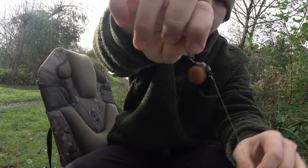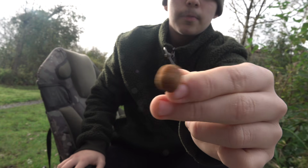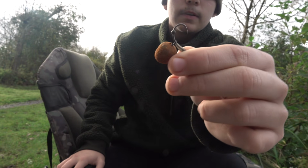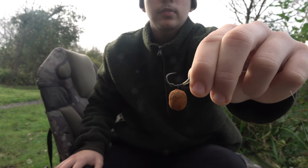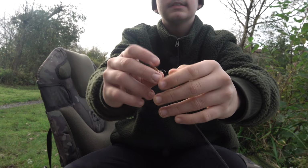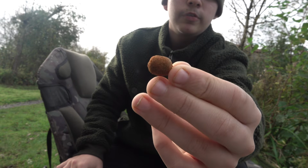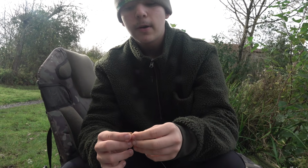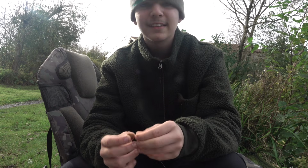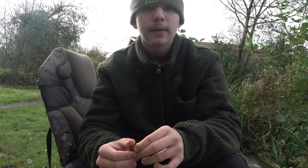As you can see there, you have a size 6 barbless crank hook. So this venue is actually barbless, and on that you have a nice Parker Baits Match That Joji Fish Wafter, which this season has done most of my bites, and it has done a few bites this session as well. So let's get the rods back out.